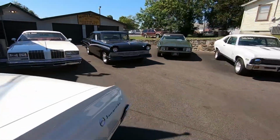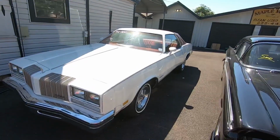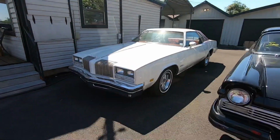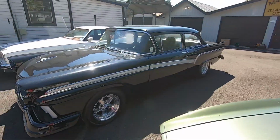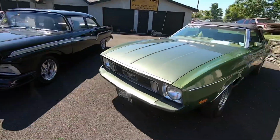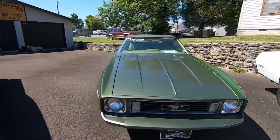Coming on back here, we've already sold both of these cars. We'll look at them for a second. It's a 77 Cutlass. We had it at $12.9, and a 57 Ford. We had it at $19.9, and both of them are already sold. We do have the 73 Mustang convertible, 351 under the hood, $17.9.